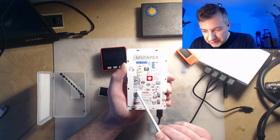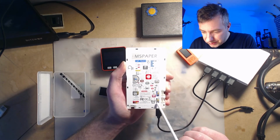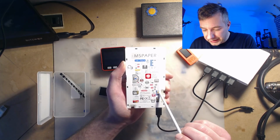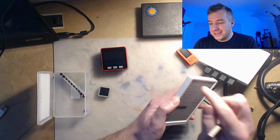That's SPI, isn't it? And typical ports for expansion, so you're gonna have your... I think they are configurable because they're not marked for like SPI or I2C, so you'll be able to use the grove sensors with it. But yeah, look at this. It's absolutely fantastic. I love it.